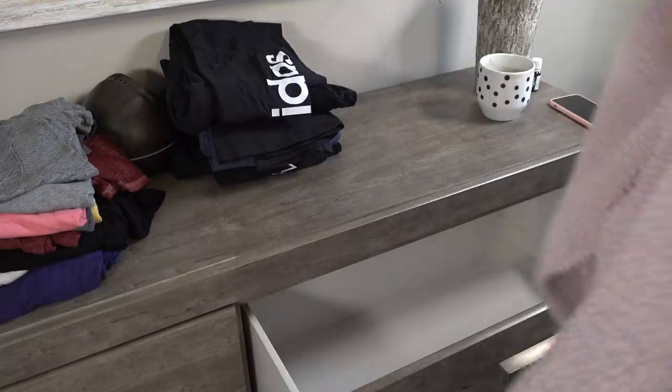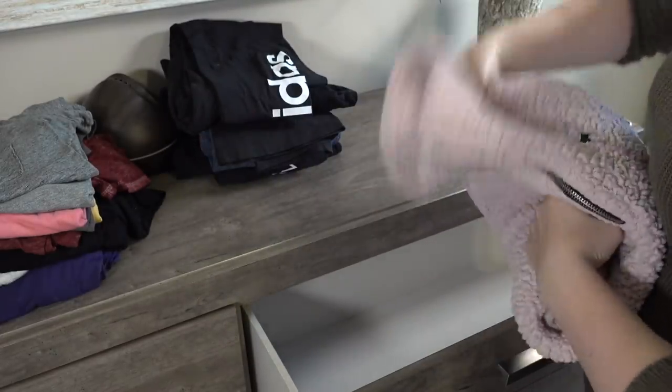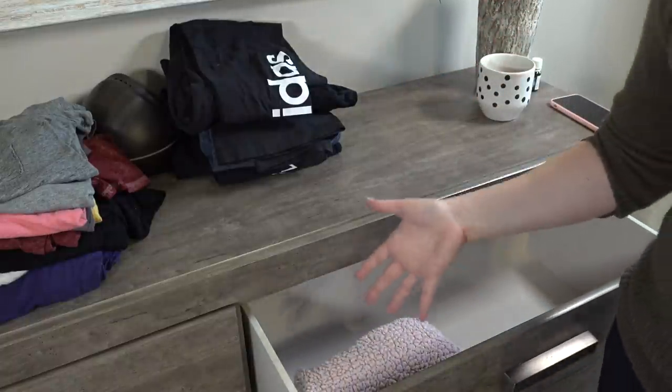So there you go. I'm going to try to do a little bit of vertical storage for these sweaters, since this is a deeper drawer, just to be able to fit more in it. And I can actually see what I have, because I feel like I'm always wearing whatever's on top.